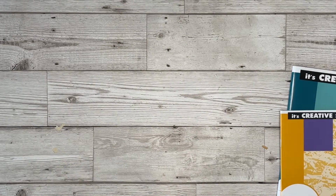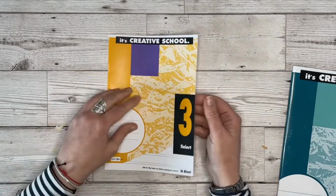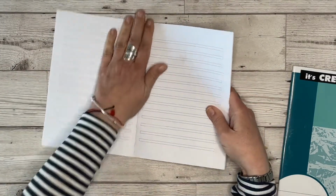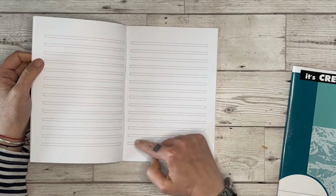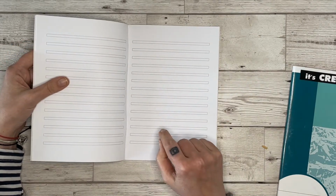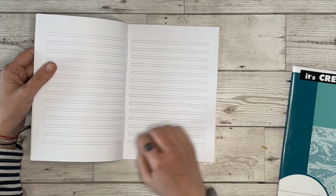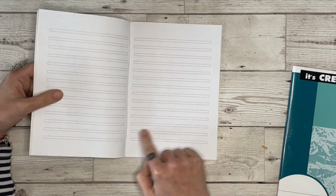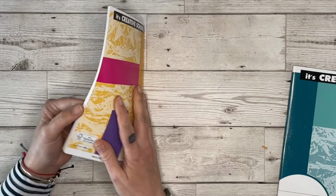Oh, this is going back to those exercise books. These are exercise books for, I think, something like third grade, when you start writing in joined-up writing, when you're not printing letters anymore. This is what you use in Germany for that. I thought it was kind of interesting paper.